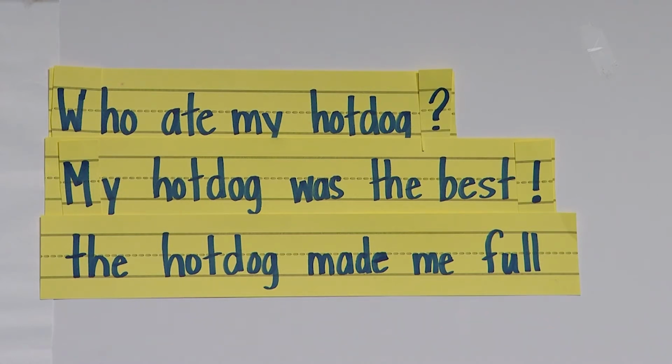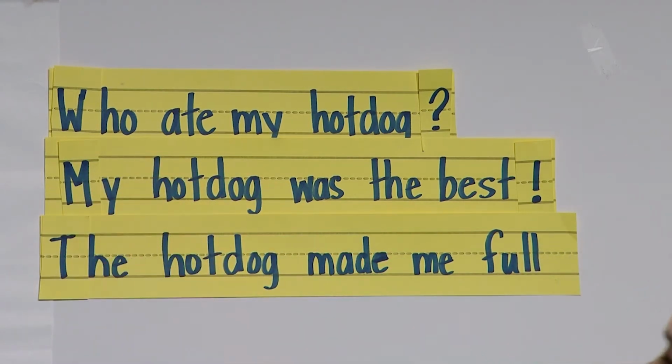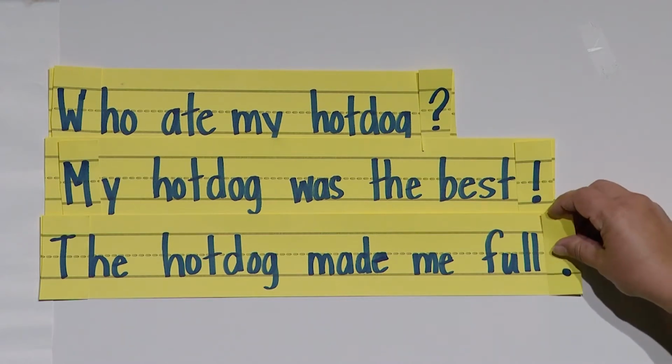You do the last sentence on your own. The hot dog made me full. What needs to happen here? You're right. We first need a capital T at the beginning of the sentence. What else needs to happen? Right again, we need ending punctuation. What type of sentence is this? It is a telling sentence, so we know that we need to put a period at the end of that sentence.